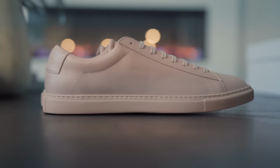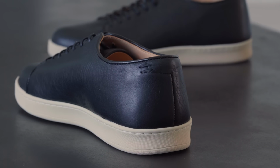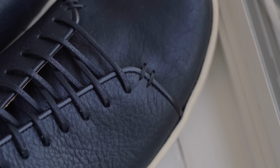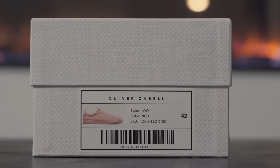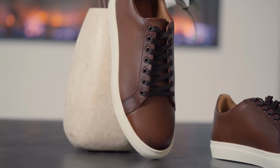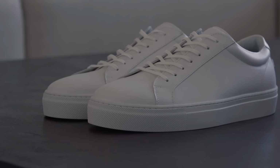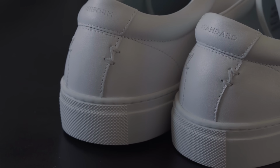In terms of aesthetic, I'm sticking with the Common Projects, followed by Koyo, Crown Northampton, Oliver Cabell, Uniform Standard, then Thursday. In terms of quality, I'm going with the Crown Northamptons and tie the Koyo, Common Projects, and the Uniform Standard since they're all built nearly the same. I'll follow this up by Oliver Cabell due to the quality control issues they face and finish it up with Thursday. I think the Uniform Standard takes the prize when it comes to value since it gives you similar constructions to the Italian shoes while coming in at a significantly lower cost.